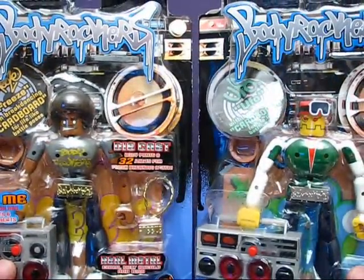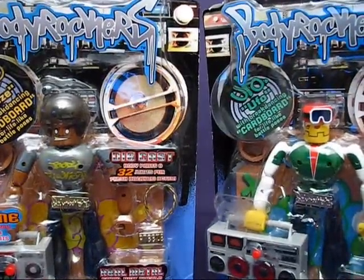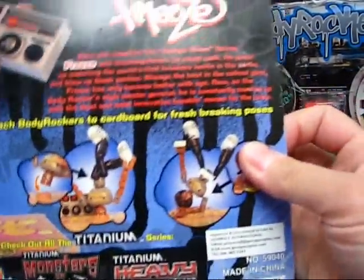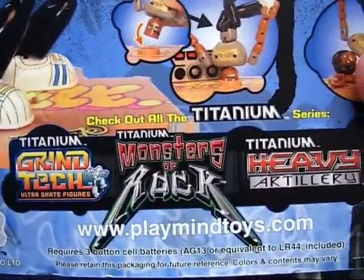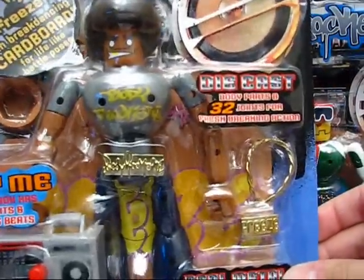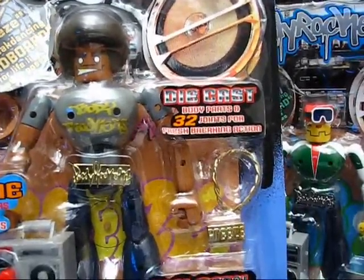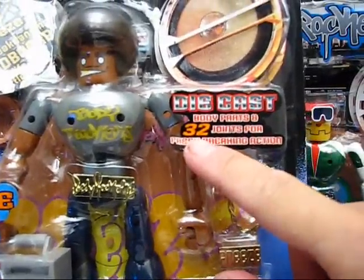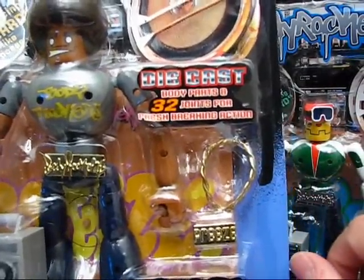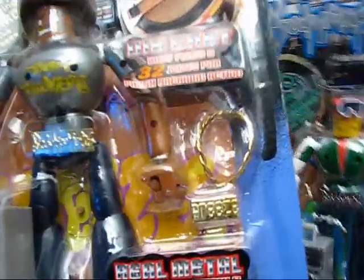I may end up looking for the other two. I don't know if there are more from this particular subline. And this was only $5 each. And they have other sublines I may look into as well. But these look pretty cool. I can't really wait to try these out. I want to see how these turn out. And it says here it's got 32 points of, or 32 joints on there. I thought it was points of articulation, but it still has quite a few. I think it's actually pretty neat.